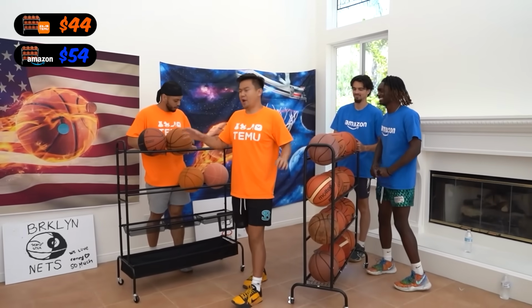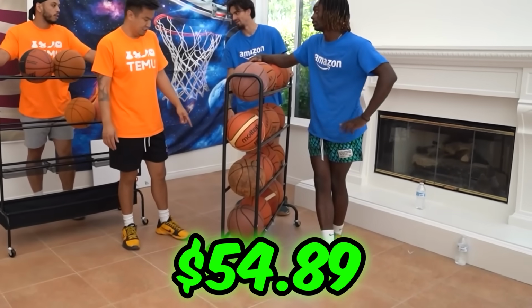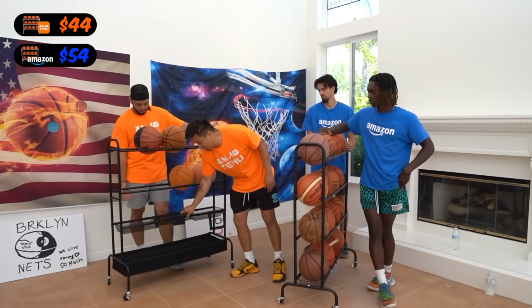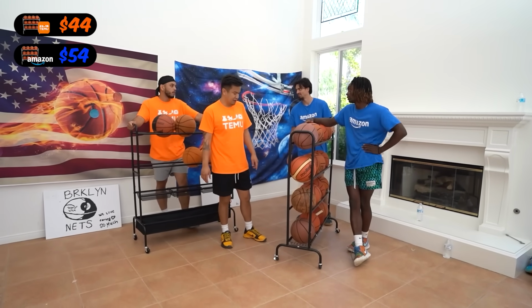Next, we have basketball racks. The ball rack from TEMU costs $44.49, while Amazon costs $54.89. Ours is a ball rack on top, two levels. We have a little cubby. Oh, that's removable. Fire, bro. Where's your extra storage? We have storage on the bottom, but we can put balls in.